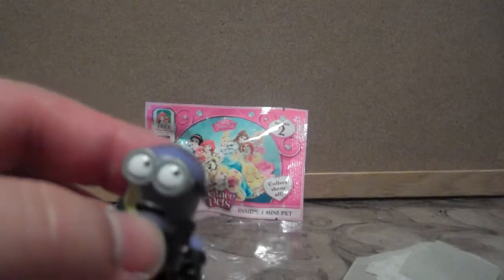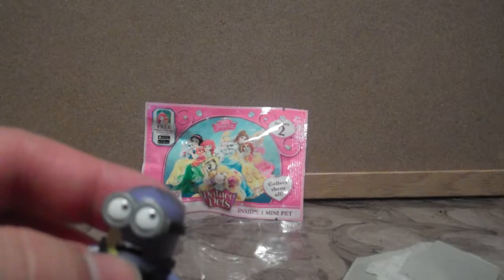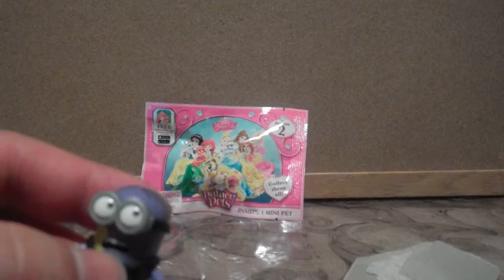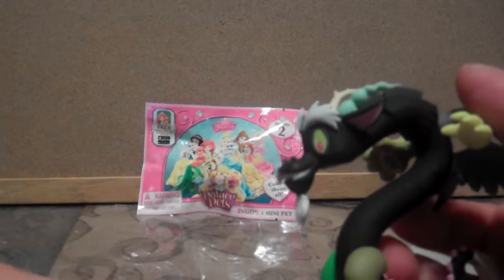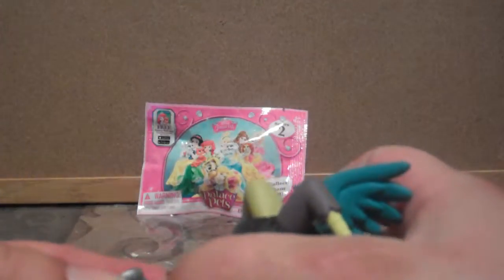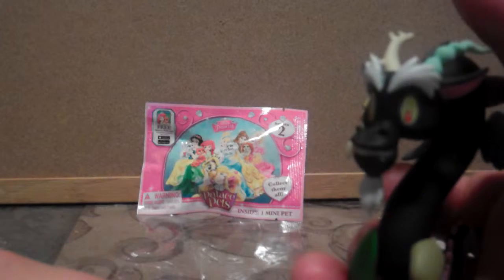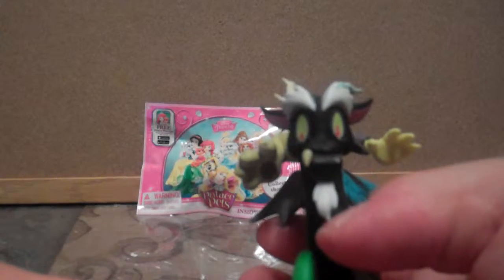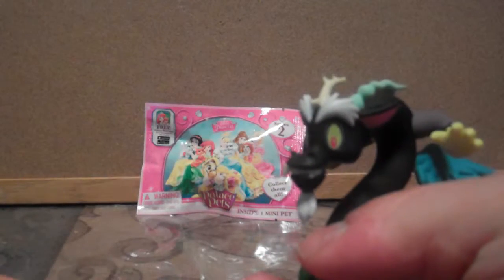Ah, I was wrong. But that's the Discord we need. Right? We had full color Discord. We needed chalkboard Discord. So yay, that was one that we needed. Yay for chalkboard Discord. Yep, so the only one that we are missing. No, playing with the scissors. The only one we're missing now then is full color Twilight.